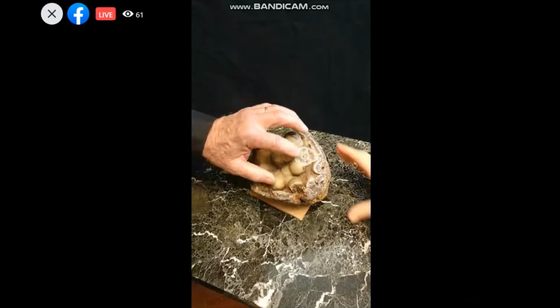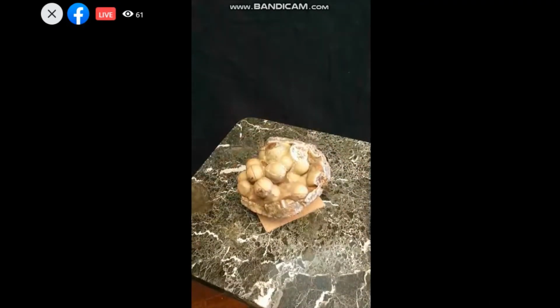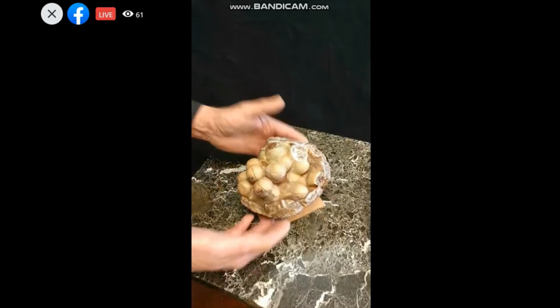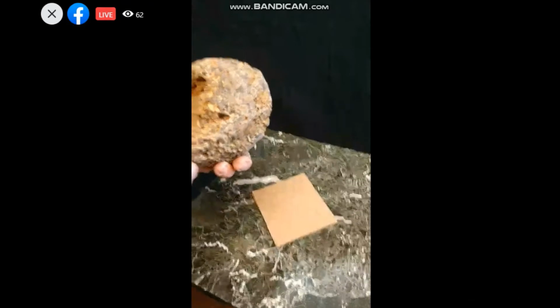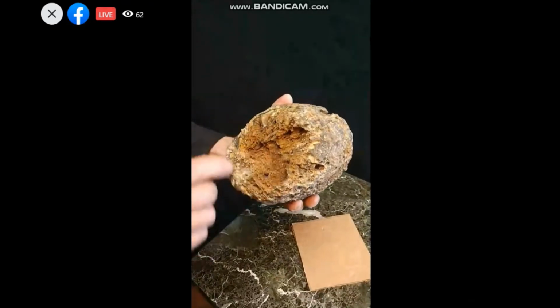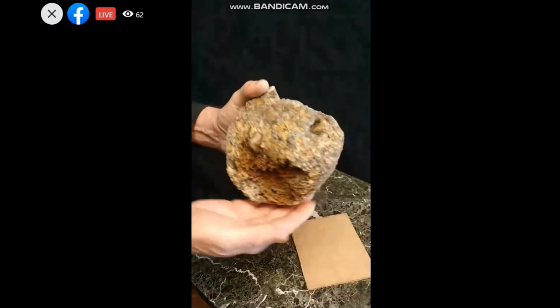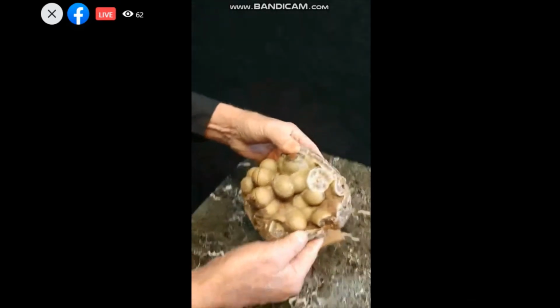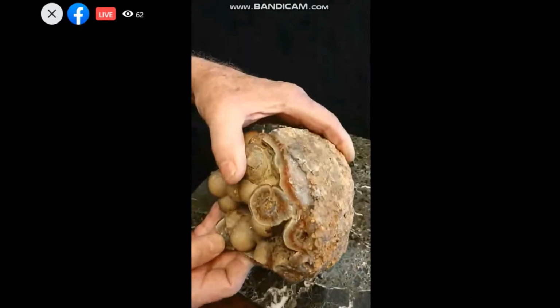Look at all those. Very, very good color showing there, and you can see how the crystals grew up out of the bottom of the cavity. This is, and you can kind of see an indication on the back where the crystals were, and this was the cavity. Let me just spray this. You can see some of the color in there.